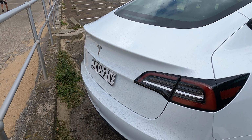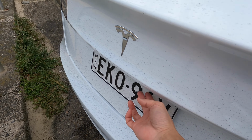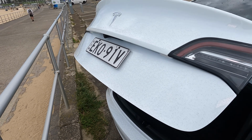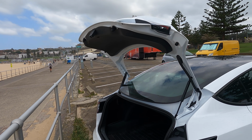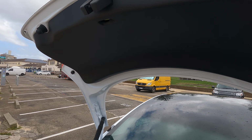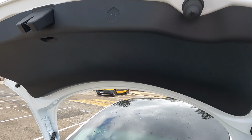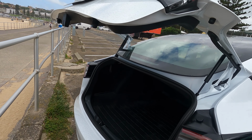Okay, and of course it's got the powered rear lift hatch or lift gate, so let's press the button there. Yep, and it pops up by itself. Very nice. And of course you can shut it as well with a button. Let's go. Boom. Very nice indeed.